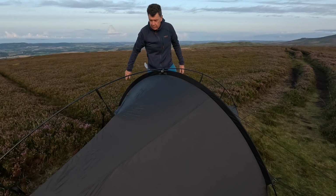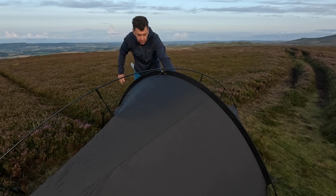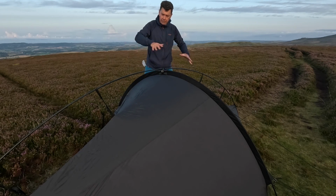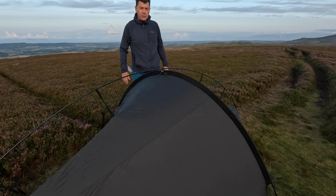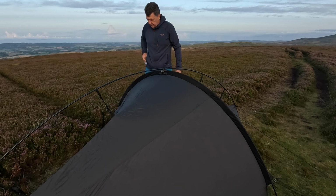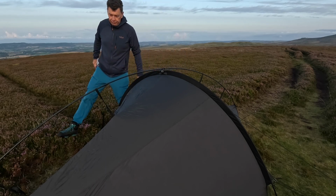So that just helps to tension up all of this middle key section, make it more streamlined, make it more wind resistant. Right, let's get the stuff in the tent, get some food on.